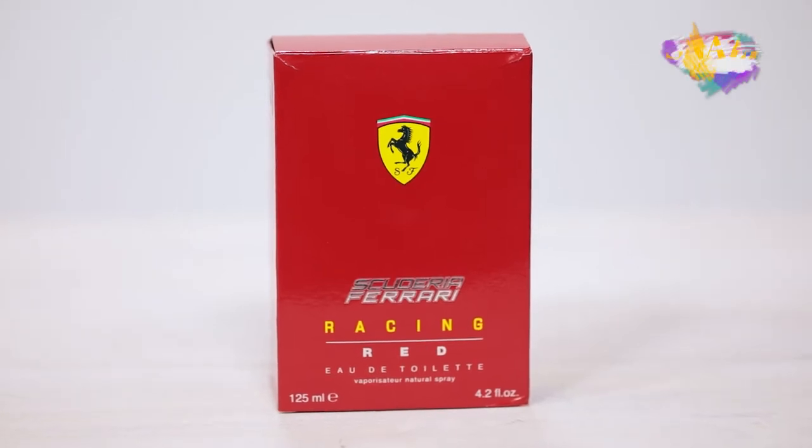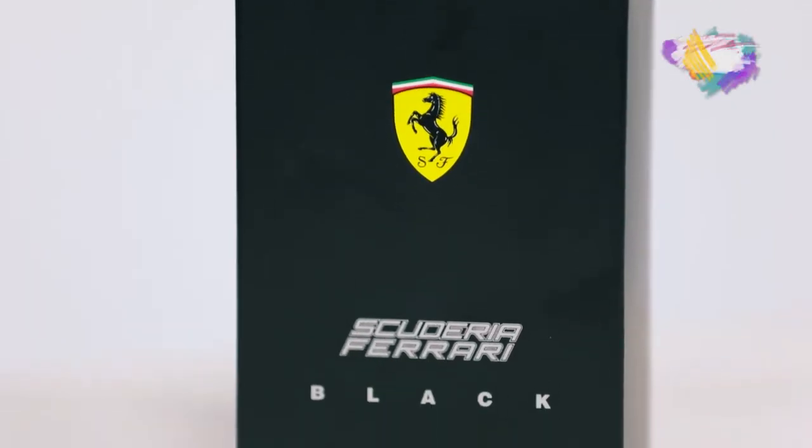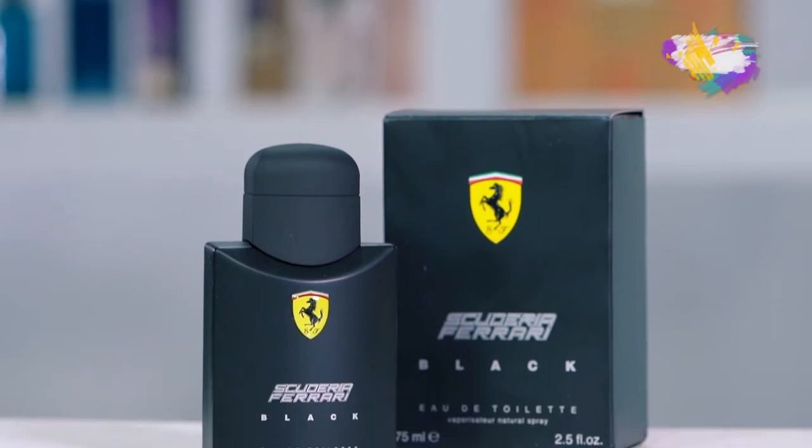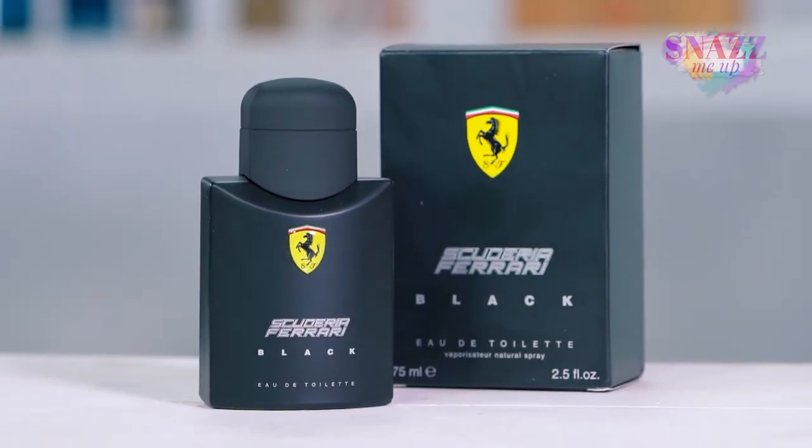Hi guys, I'm Tejas, and today we're going to talk about the difference between Scuderia Ferrari Racing Red and Scuderia Ferrari Black perfume. So before we move ahead, let's talk about the products here. Scuderia Ferrari Racing Red was released in 2013 by Ferrari, and it has that sweet and fresh fragrance, whereas the black perfume here has that woody fragrance in it.